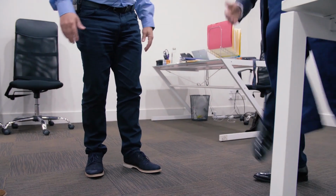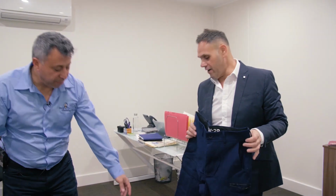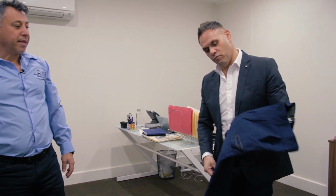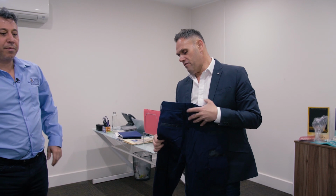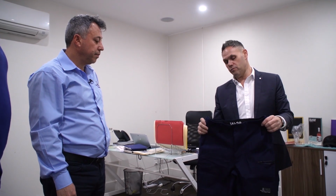What are they called? The normal cuff pants weren't basically... it was uncomfortable, so people asked for the cuff. Yeah, to be cuffed in, and obviously the extra pockets. And this is a cotton drill fabric which is long lasting, so it's easy to wash and wear. And it doesn't fade as the other ones.